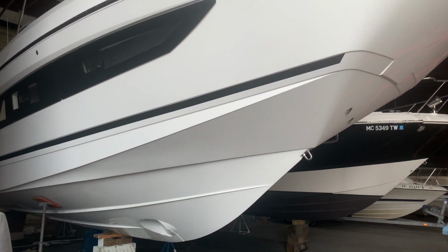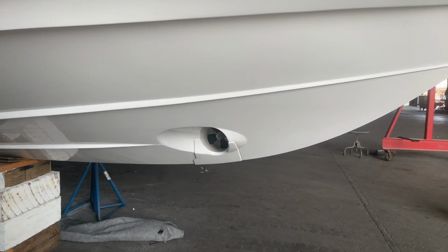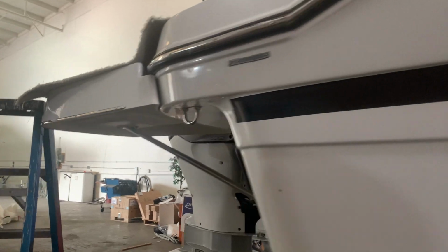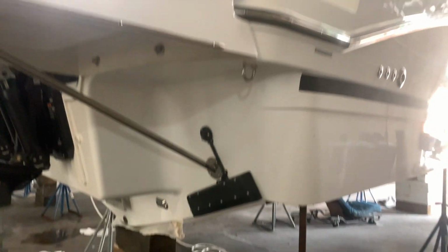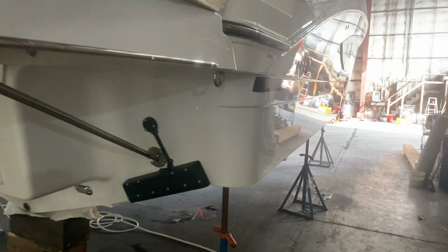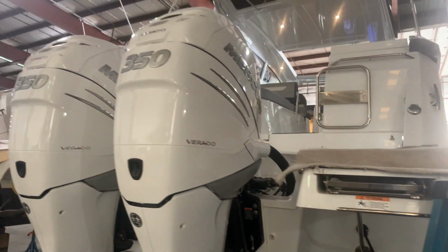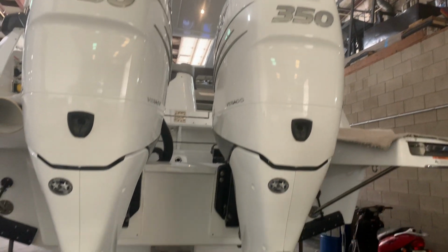We walk down the starboard side here. See, it does have a bow thruster. Definitely an option we always order on these. This is the outboard Merc 350 horse twin engine configuration. We also have an inboard version of this boat ordered. On the transom, we'll see the zip wakes along with underwater lights. Again, Merc 350 Verados. Climb inside and check it out.